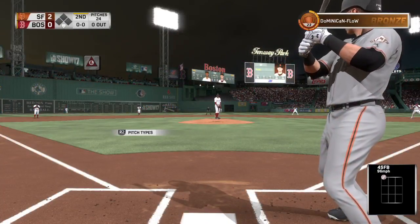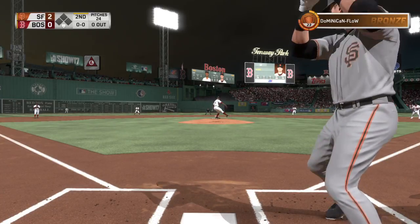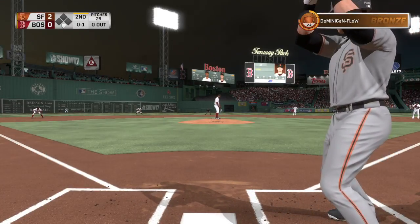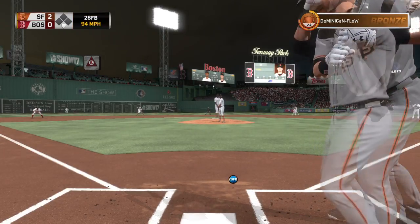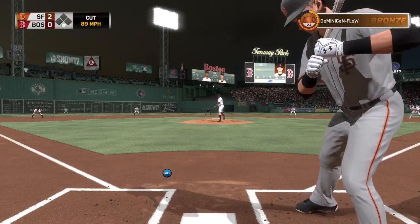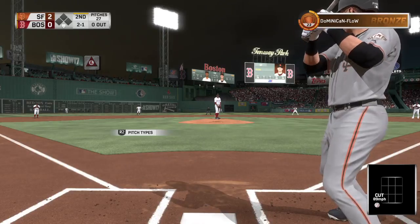Stepping in, Joe Panik. He'll be the one to lead it off against David Price here in the inning. Joe Panik. There's a strike at the knees, 0-1. Price ready with the 0-1. That's over, but low. It's a ball and a strike. The 1-1 from Price. No offer on that one. 2 balls and a strike. Yeah, he just isn't that sharp on the mound right now.